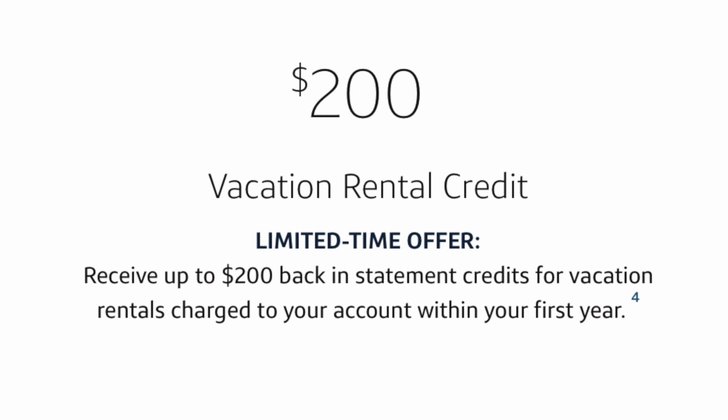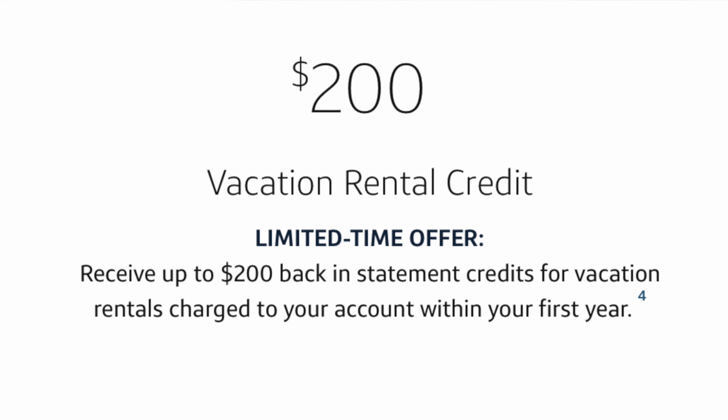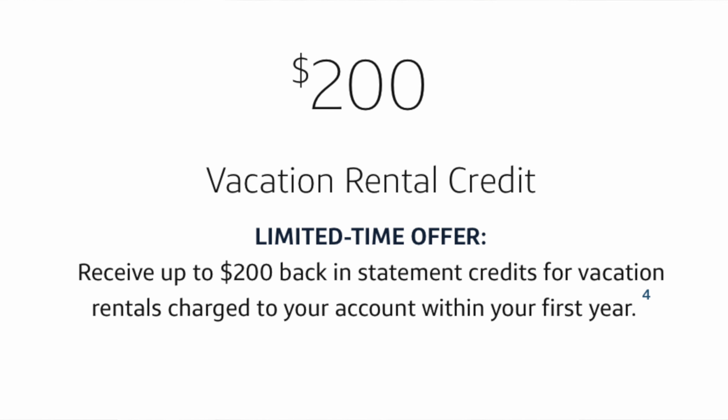They also offer a $200 vacation rental credit, which you can use on Airbnb, Vrbo, and a bunch of other vacation rental sites. So not only can you fly to Mexico for free, but you can also stay there for probably around a week just by getting this card. That is literally insane. I don't know why more people aren't getting this card. This card is like next level.